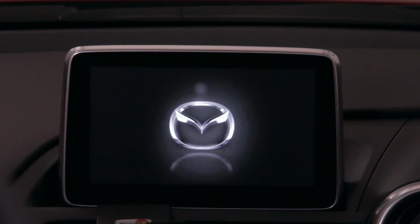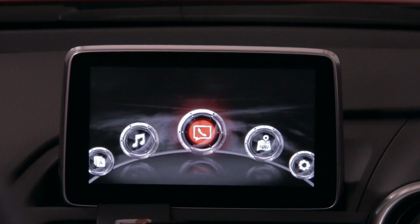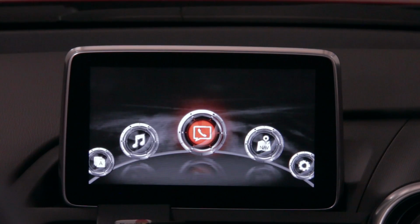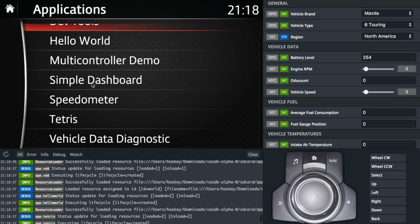And then when it starts, as if by magic, you now see the new text. There you go. Another thing you can do is download the software development kit.